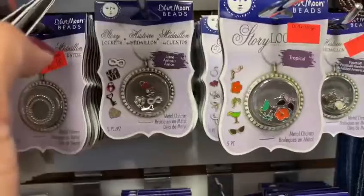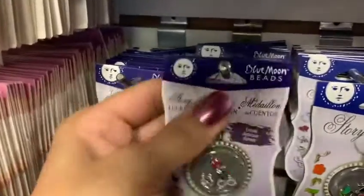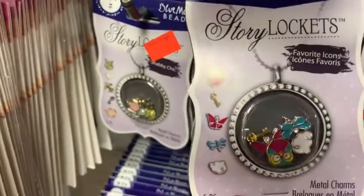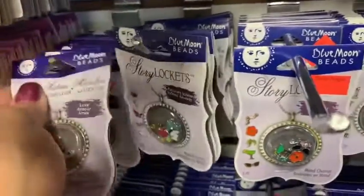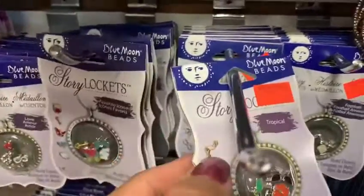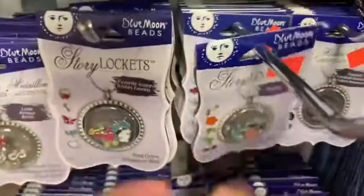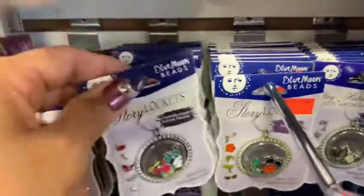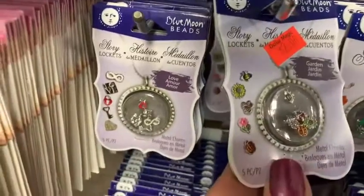Let's see what else they have. This is cute. This one has like the lock here. Look, let's see this one. Look at these butterflies. How cute are these? This one has, I believe, a flamingo right here. And some sunglasses. How adorable are these charms? Look at this one, it has flowers.